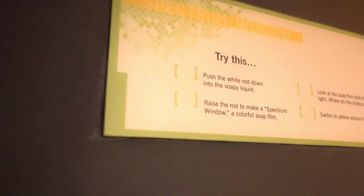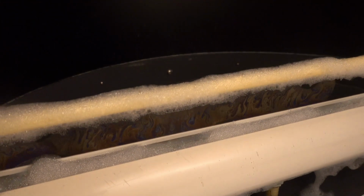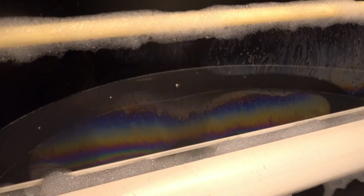Well, here's something we can try. White light and sodium light. The sign says, try this. And you can see there's a soapy bar here, which it's saying to press down into the soapy water and then lift it up very slowly. There should be a film on there, just like bubbles. It shows all the different colors of the rainbow in there.